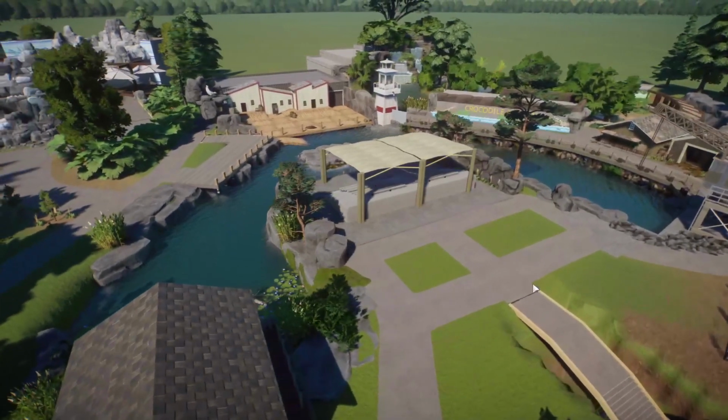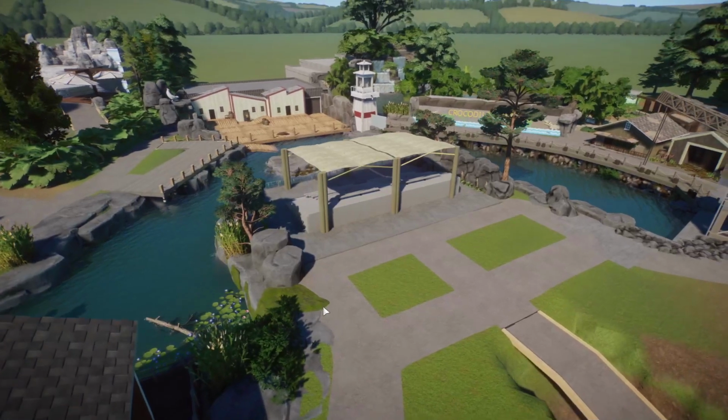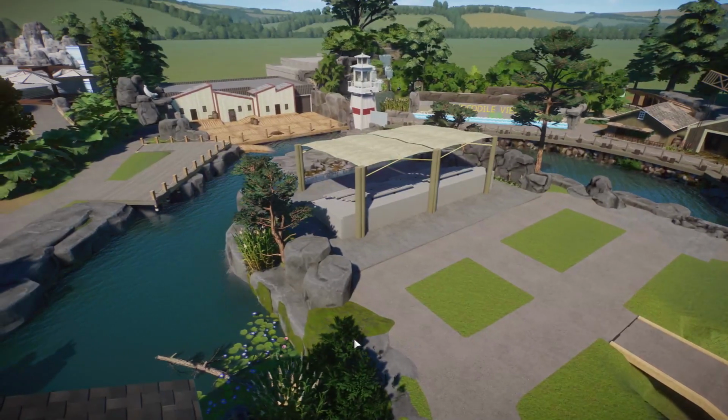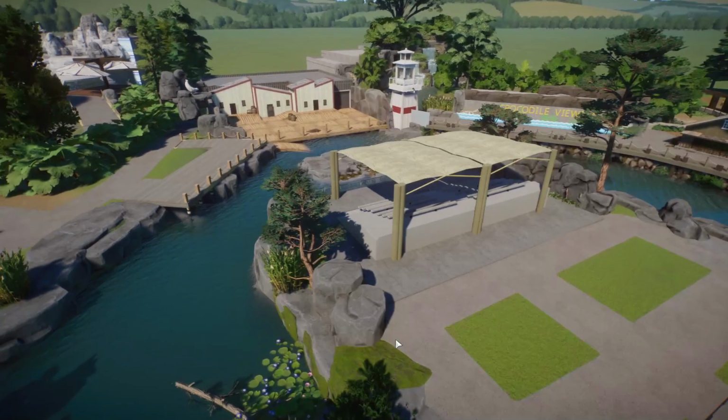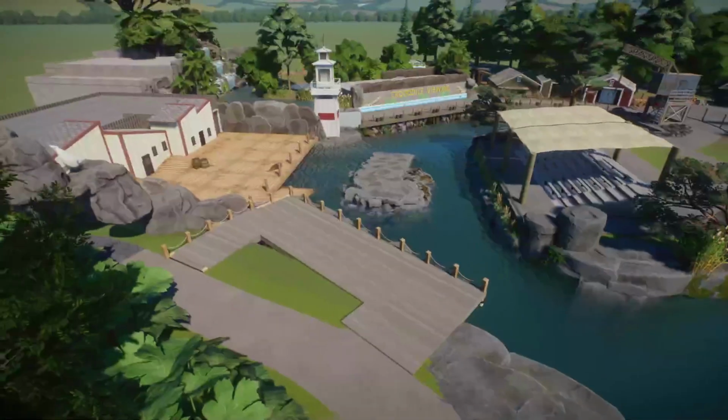We're actually almost kind of wrapped up. I know it doesn't really look like it with the few patches of holes I need to fill in, but we actually have a lot of the main infrastructure down. Only one more habitat to go, and that's going to be the last animal that we're putting in here.